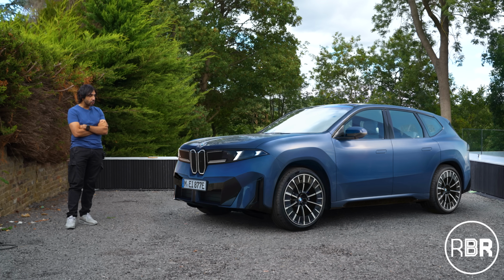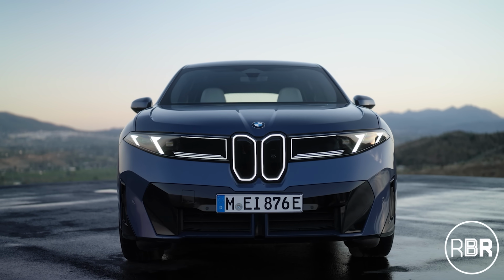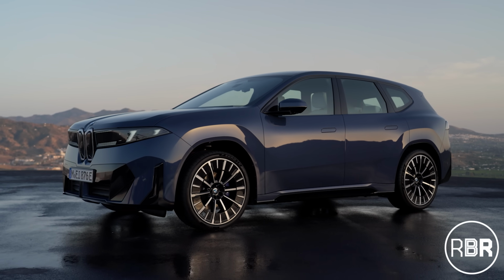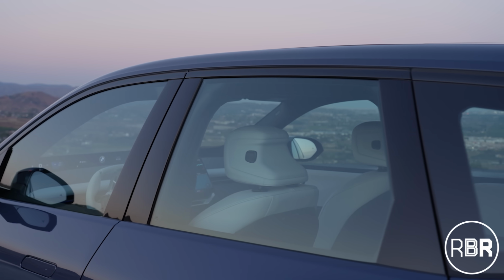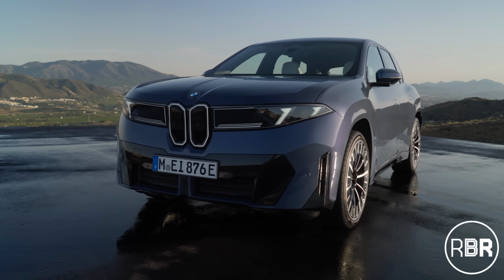You've got a lot of bulk on the front. Yes, you have that retro-inspired front end. You look at the sides, very aerodynamic, those kind of EV lines. A lot of glass, which is quite normal for BMW SUVs, which is okay. But yeah, quite the culture shock when you first look at it, even though we've been expecting this for a number of years now.